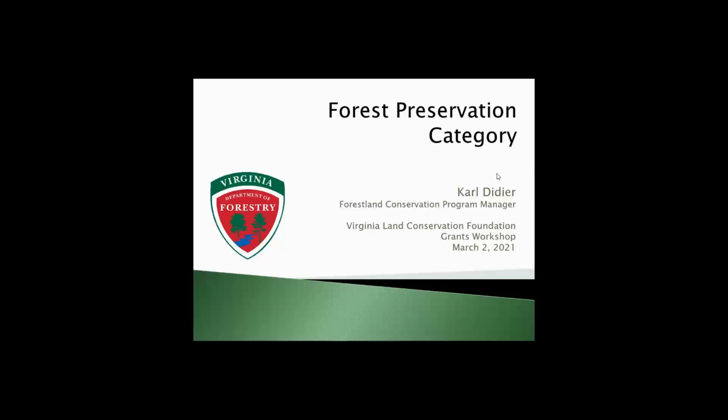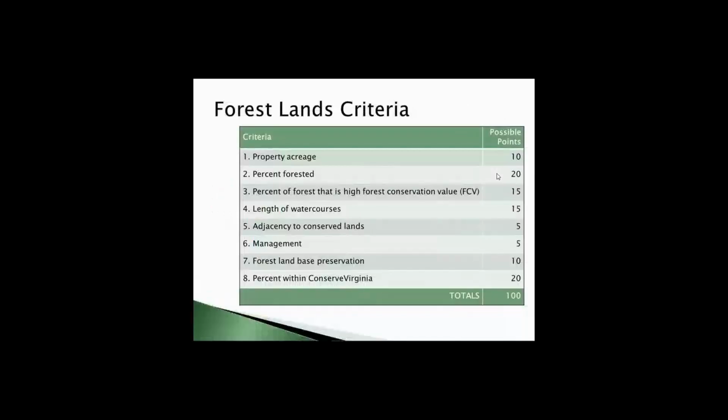So for projects in the forest preservation category, in general, we're looking for projects of high conservation value that are well connected to existing conservation lands or conserved lands, and expand on them if possible, and projects where the property is likely to be well managed for forest resources. Very specifically, proposed projects in this category are scored based on 8 criteria shown here, each given a certain amount of points or weight that add up to 100 points in total. I'll go through each criteria in turn, and I'll use an example application to give you a sense how the math or calculations work for each criteria. It's really pretty simple.